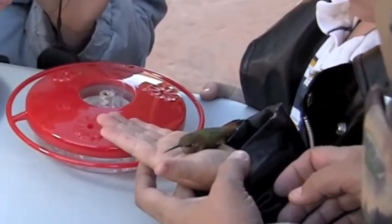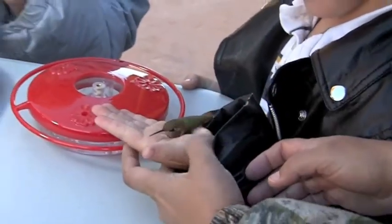This bird doesn't want to leave. Oh, he'll be back. He's already returned.